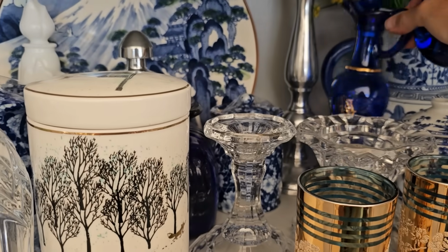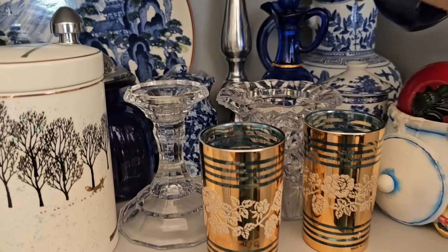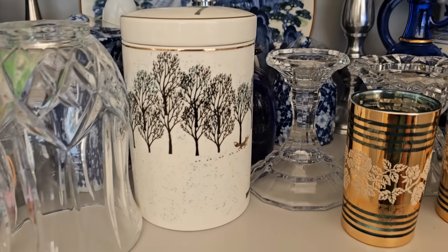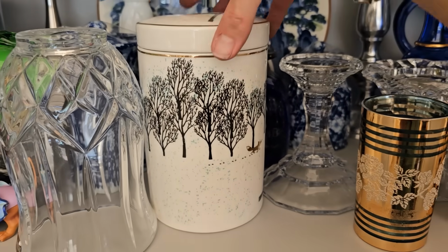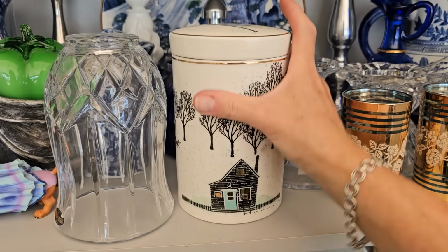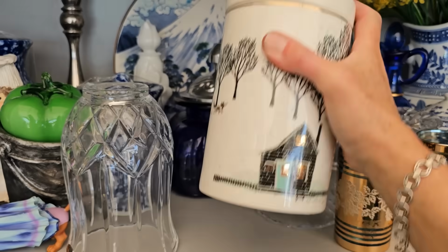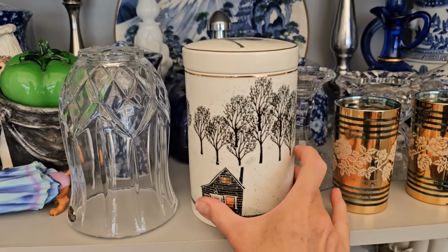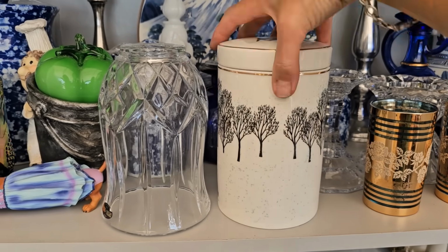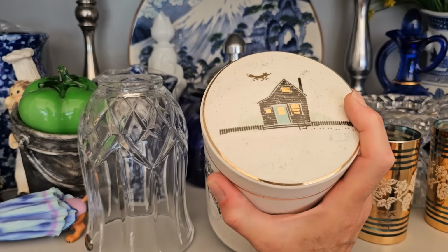More cruets. We saw a similar cruet in Ossie's booth, I think. Look at the little fox on this jar. Let's turn this around to see. Goes all the way around. A little fox chomping through the wood. This is Grace's ceramics. That is lovely. Tells a little story right there.